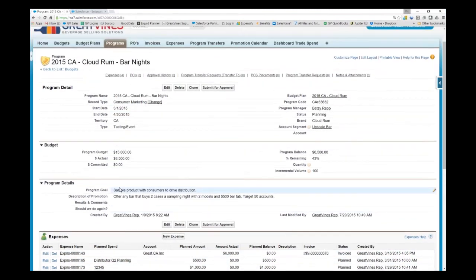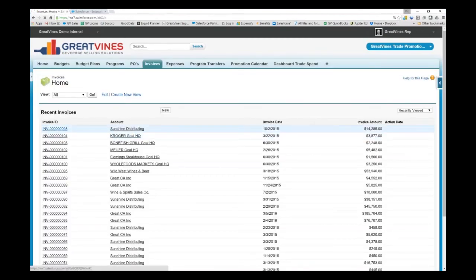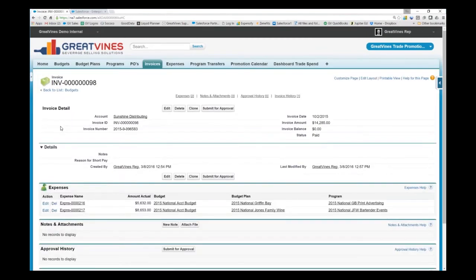But as invoices are entering the system, I'm able to pull in an invoice, whether the invoice has been sent to the HQ, your headquarters, and accounts payable takes it and puts it into your accounting system. And then it gets created in GreatVines, or maybe the invoice comes right to the person in the market and they can create and enter the invoice into GreatVines directly.